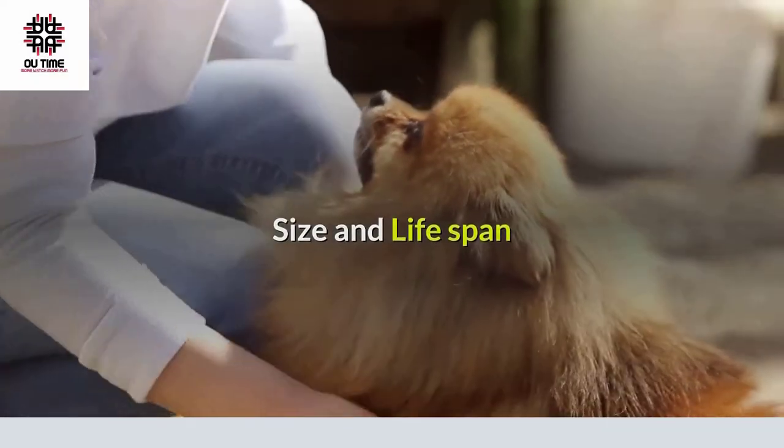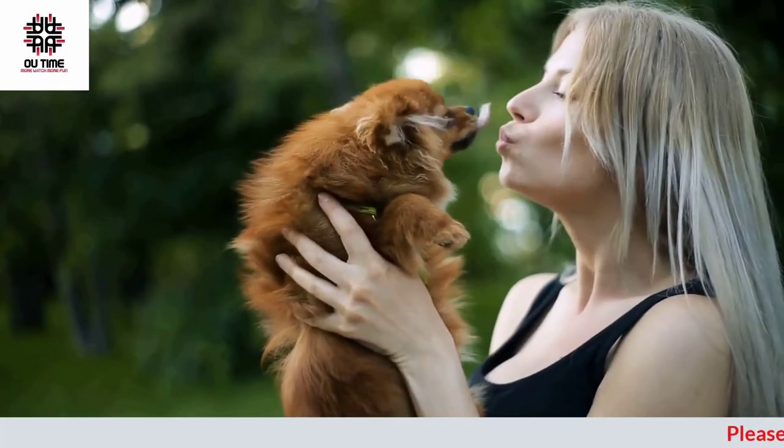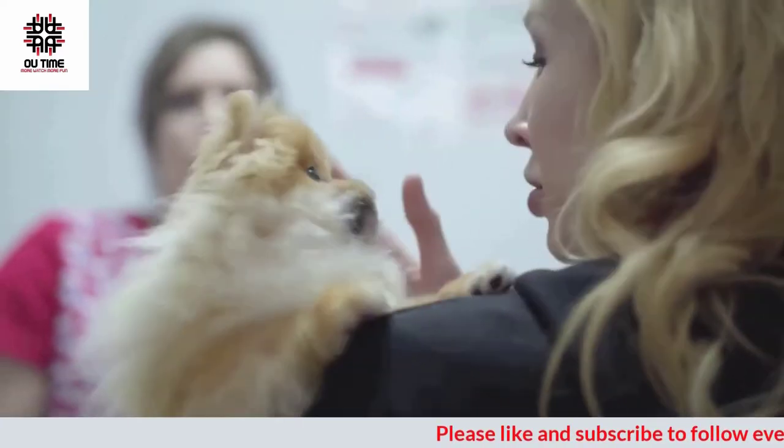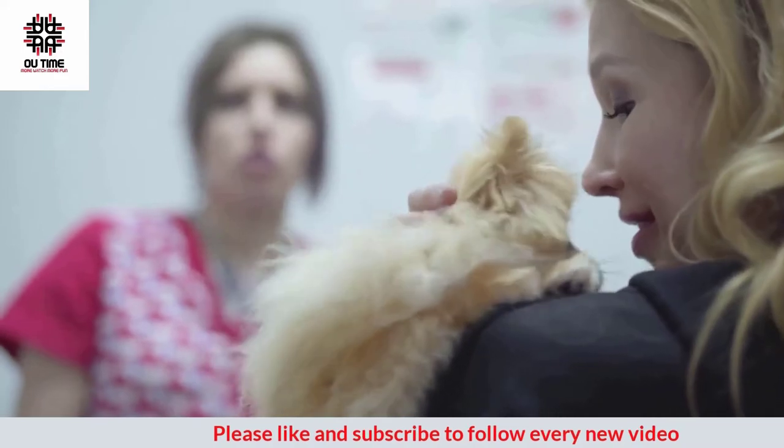Size and lifespan. Height reaches 6 to 7 inches and weight varies between 3 to 7 pounds. Pomeranians live between 12 to 16 years on average.